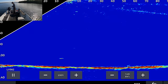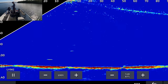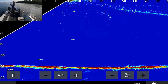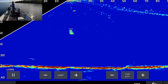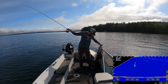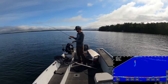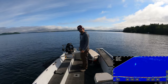Well, we chased it. Got him. Got him in 100 feet of water like it was nothing. I can never get my freaking net out in time. That was sick, folks. Nice. First leaker of the day. Just like that, folks.